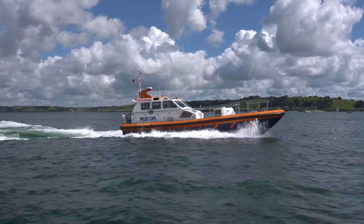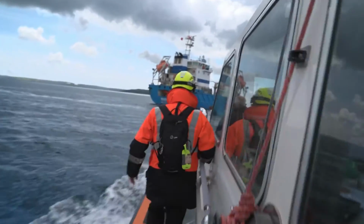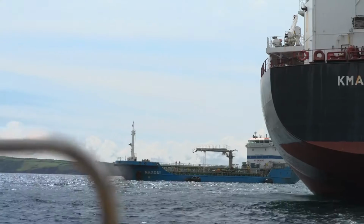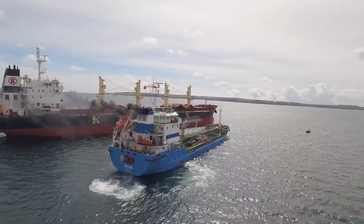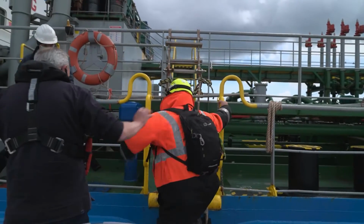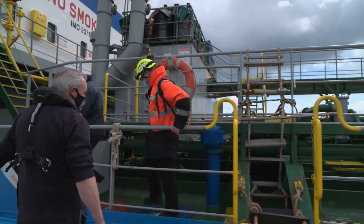And there's another call. Paul and the crew of the Arrow are off to a 90-metre tanker in Falmouth Bay. A 179-metre bulk carrier needs to be refuelled at sea. Known as bunkering, the refuelling is carried out only in the most sheltered areas of the bay. Paul assists the master of the bunker supply tanker to berth safely alongside the customer vessel.